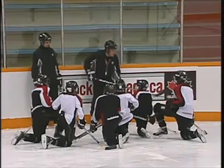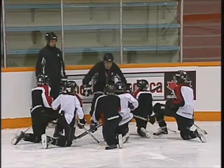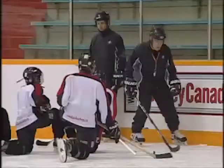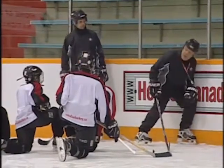Okay, guys, the next drill we're going to do here is body contact and body checking, and we're going to use the boards. We want you to imagine that you're playing against another player, but we're just going to use the boards as what we want to practice with. What you're going to do is get nice and low, get your legs low, and you're going to explode into the board and pin the player there.